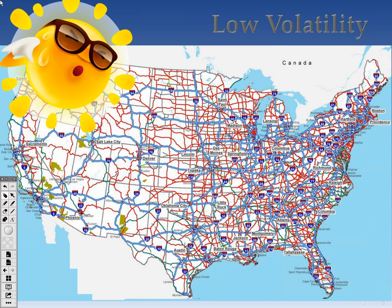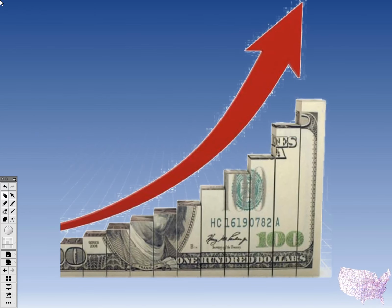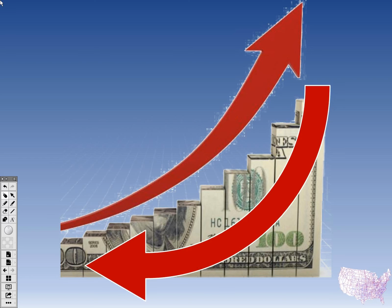But we know we have low volatility. Why does the volatility matter? Because when volatility is cheap or volatility is low, we know that the premiums in the option montage are cheap. And when volatility goes up, we know those premiums are expensive. And on the flip side, when that volatility comes out, we know that those premiums are going to go down in value. The underlying doesn't even have to move.